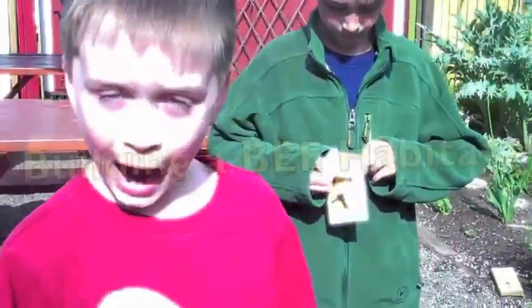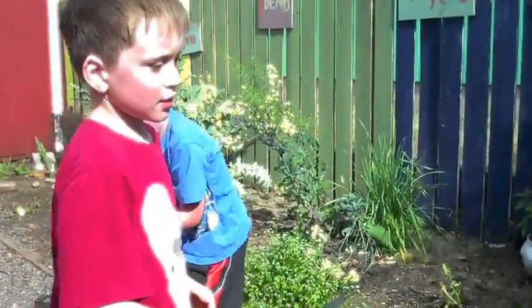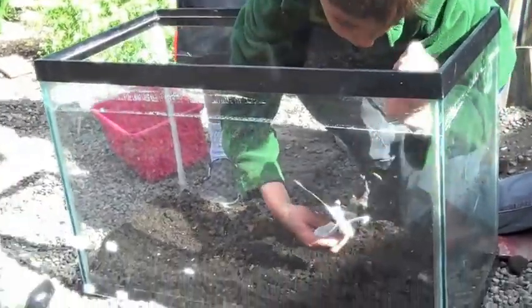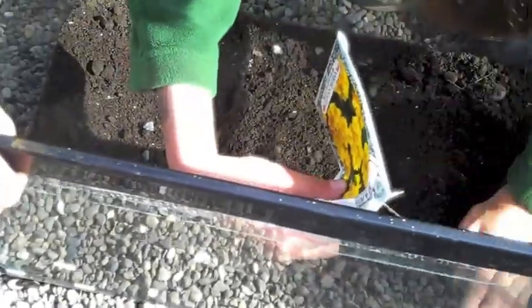Daddy, I'm gonna go get my tag. We want to get it on there before they come. We're making a hive for bees. We need the seeds to grow flowers for the bees. We need some rocks, though. We don't need rocks. There's like 3 rocks. I just need a couple. What kind of flowers are you planting? Do you know? See what that says, Addie? Marigolds. Yeah, marigolds.